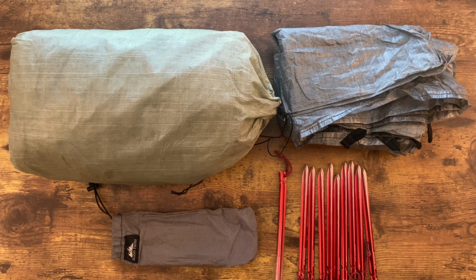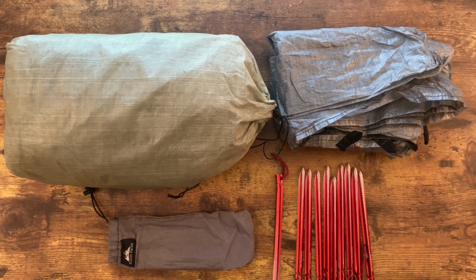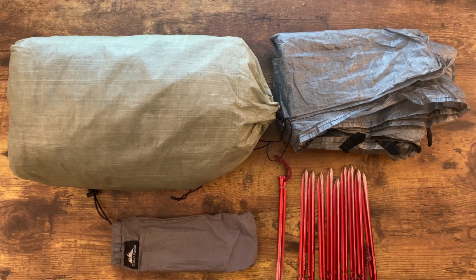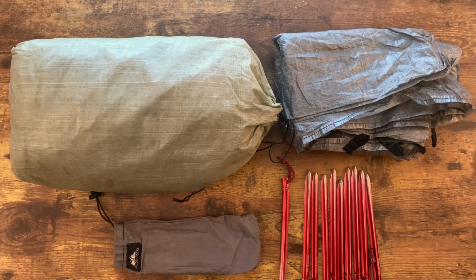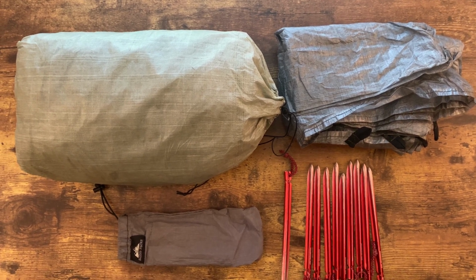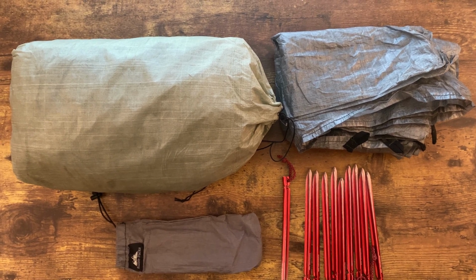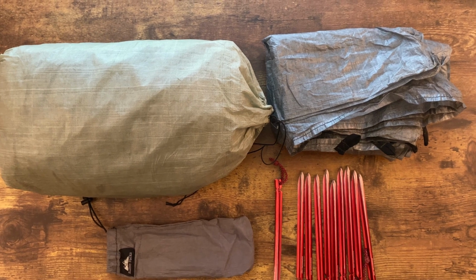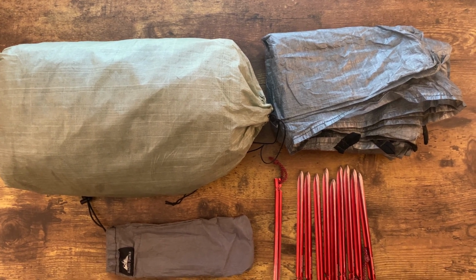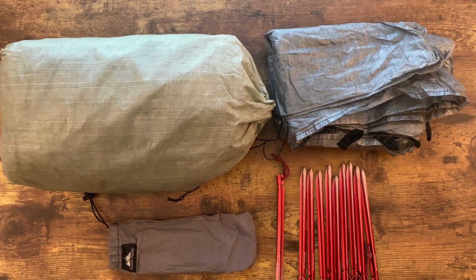Now you can see up on the right there, I have the footprint that goes along with this tent. Now the material on the bottom of Zpacks tents is extremely thick and durable. Never had any problems with things poking through. I brought that footprint primarily to use when cowboy camping, and if I were to do it over, I would not bring that. That thing is very narrow, and I found that when I laid on it, my quilt would come off the sides, go in the dirt and the dust, and I didn't like that.